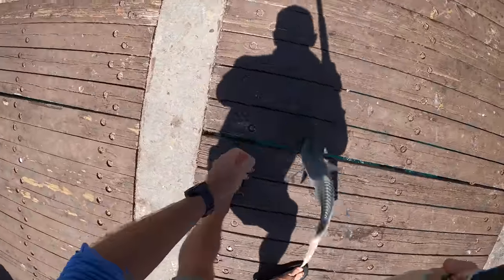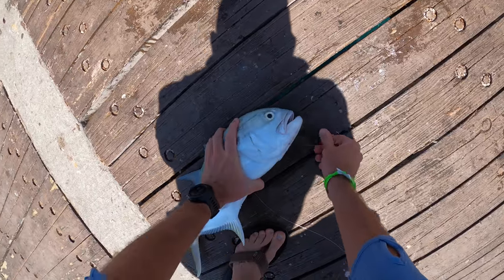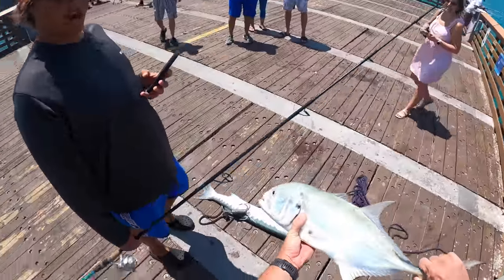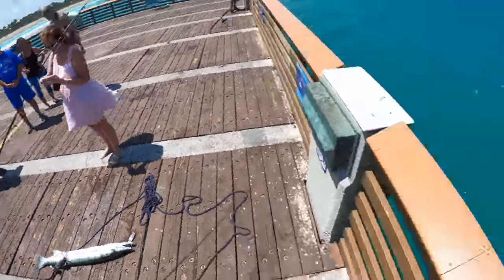Jack crevalle, cute little one. Nothing like the big ones we were catching. Just get a little rod at you. Nice double header, dude. Make sure you rinse that gaff off and the rope off when you're done.